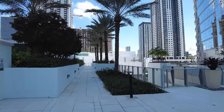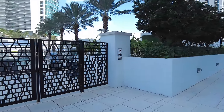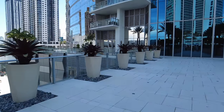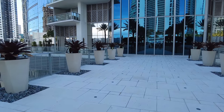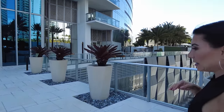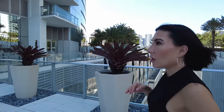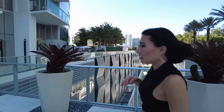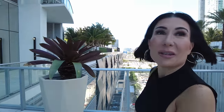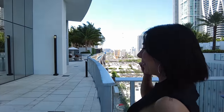No pets allowed on the deck. On the pool deck. Which makes sense. I'm assuming it's a very pet-friendly building. It is. It's pet-friendly for owners and for tenants. And a lot of the residents have pets. As I'm sure you've noticed in Miami, a lot of people have dogs. Yeah, so many. Very popular.